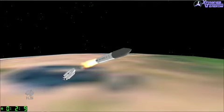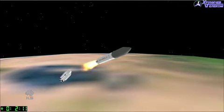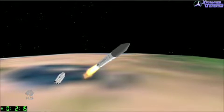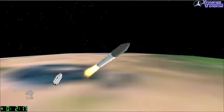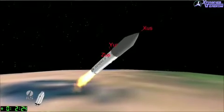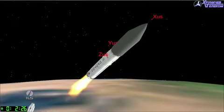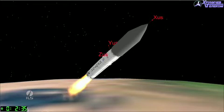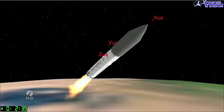Zach, have we got confirmation? And we have confirmation of a good separation between the first and second stages. Okay, we're all proceeding as nominal and as planned.